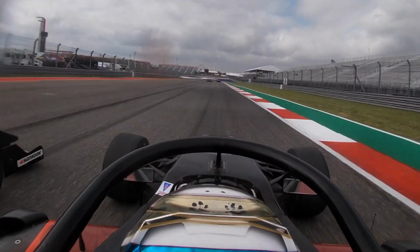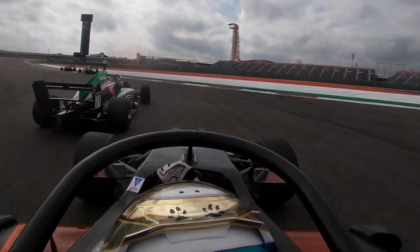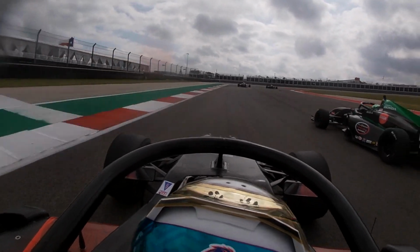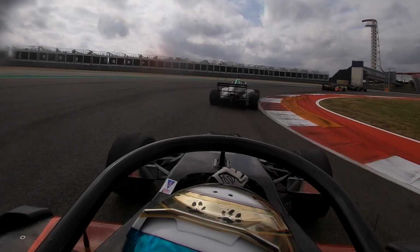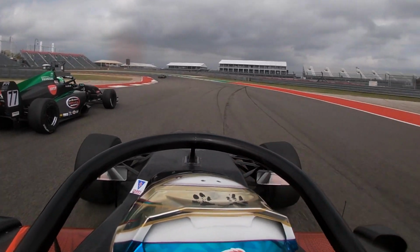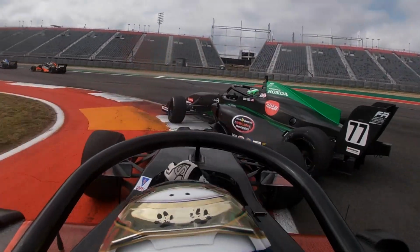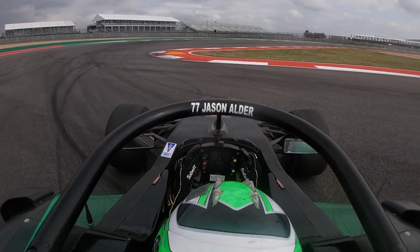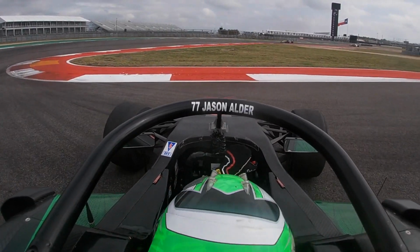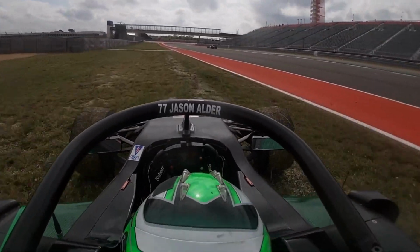Up in front, Dylan Tavella thinks about showing a nose to our leader. Alder with the advantage. Here comes Pershing to try to answer back up into the stadium section. He's running out of opportunities here. A good one coming up here in turn 15. Pershing stuffs it down to the inside. He sends it. They touch. Alder spins. He may have killed the motor. He has done so. Alder trying to get it refired and get back out in front of the battle behind him.